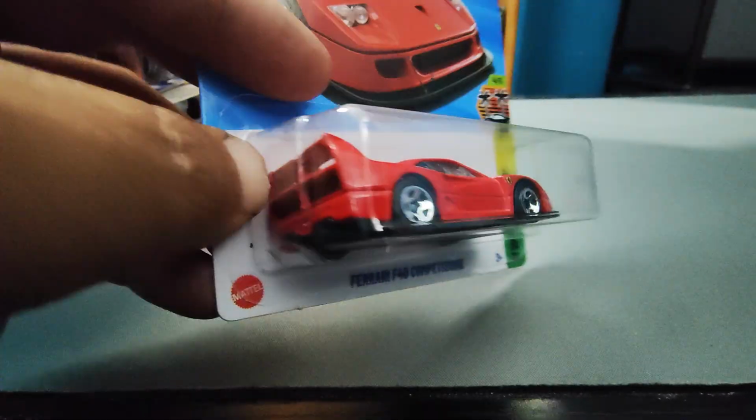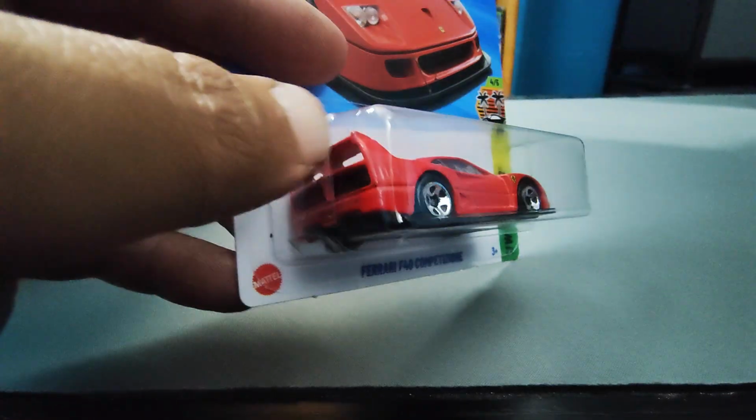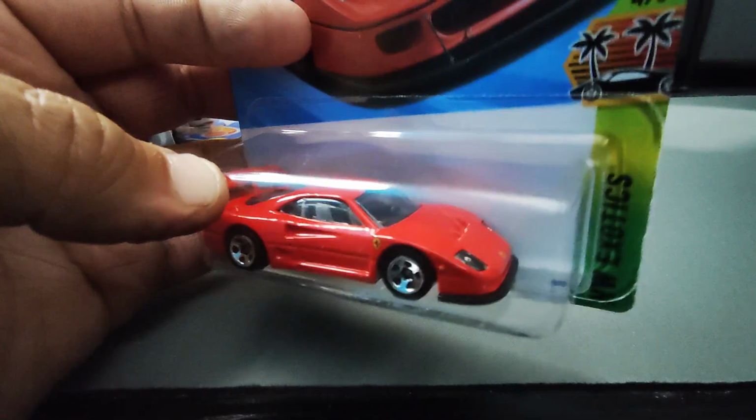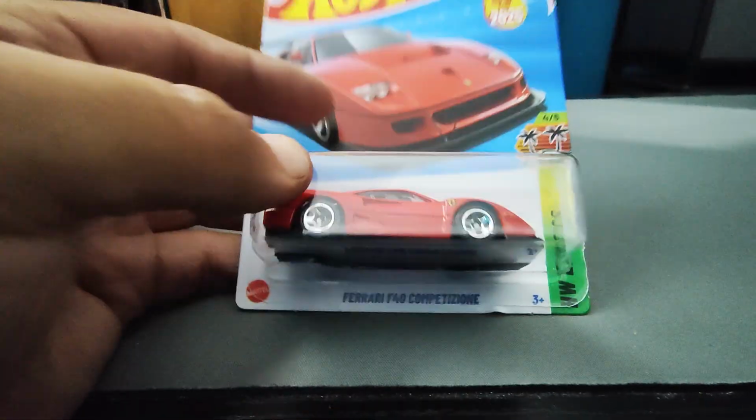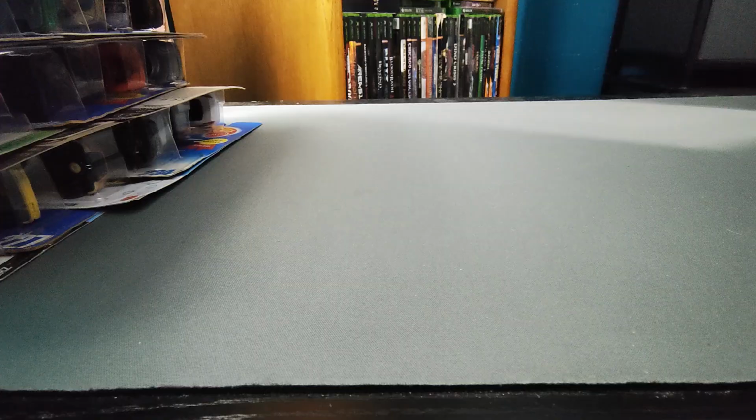If you guys want to trade, by all means, tell me what you got. Don't worry about having to buy anything because I will never ask for money. To me, like, why would I ask for money when I'm gonna just buy more Hot Wheels? I'm not really gaining anything like that. That's why I like to trade more than anything.